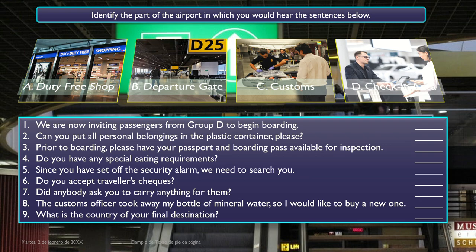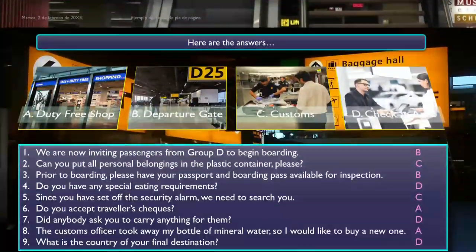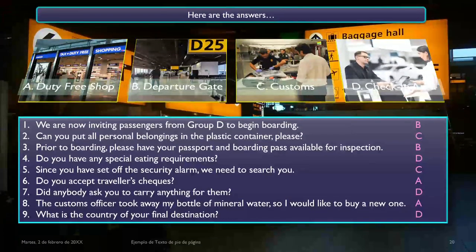Okay, so it's time to reveal those answers to activity four. So question one is B, departure gate. We're now inviting passengers from group D to begin boarding. Number two, can you put all personal belongings in a plastic container, please? That would be heard at customs, C. Three, prior to boarding, please have your passport and boarding pass available for inspection. That will be heard at the departure gate, B.